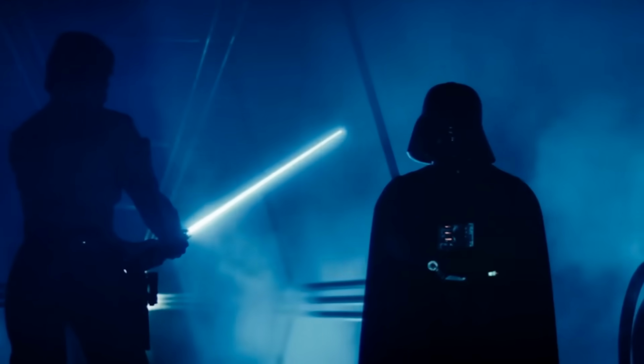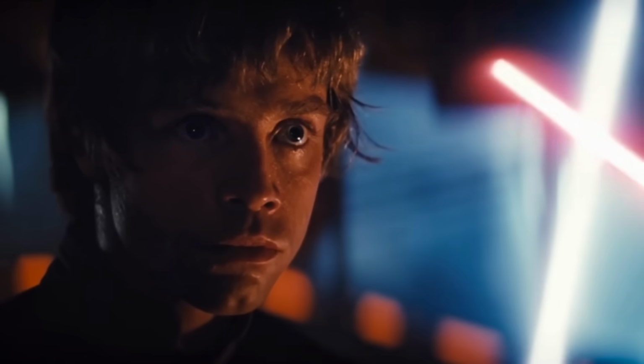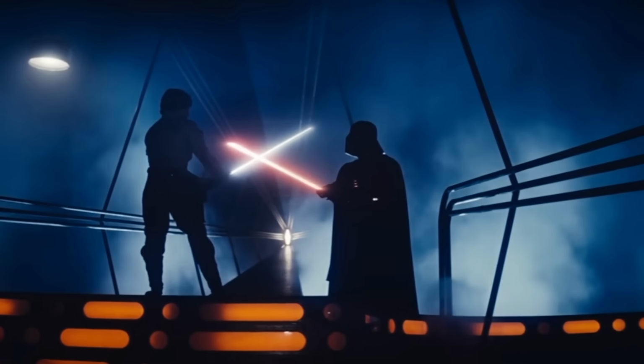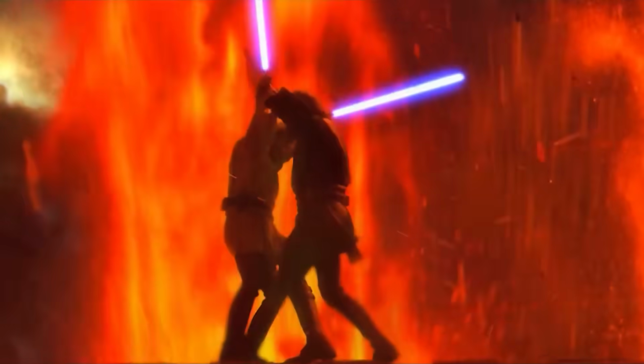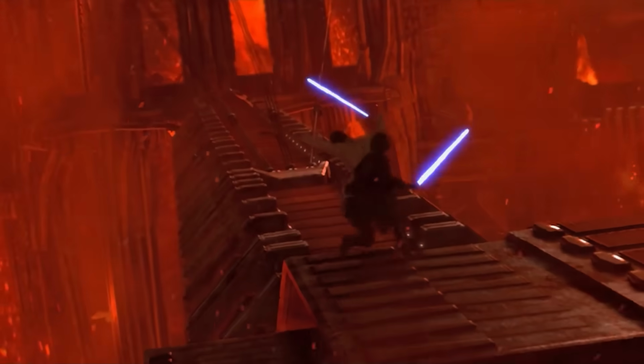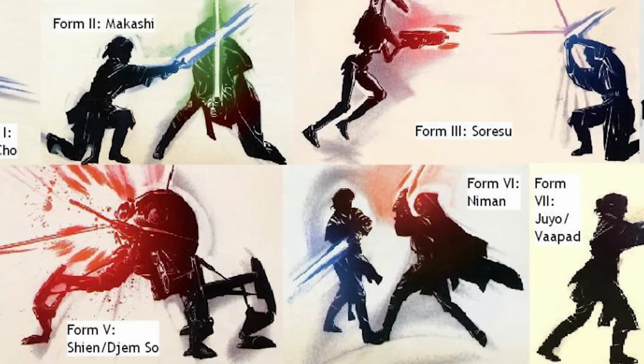Yes, the lightsaber duel. The climax of nearly every single Star Wars episode. A duel of light and dark, pitting the best Jedi and Sith against one another. Lightsaber combat is an art form, a symbol of Jedi traditions, and a reflection of a user's connection to the Force.